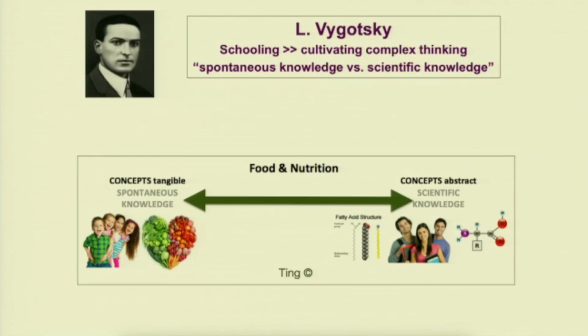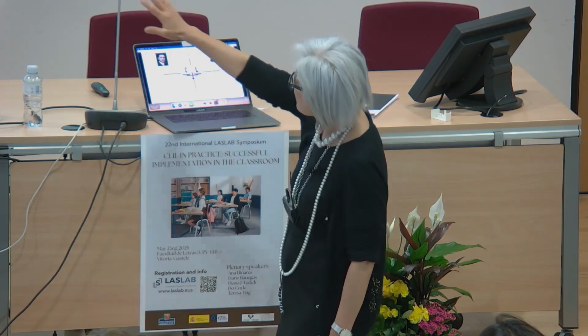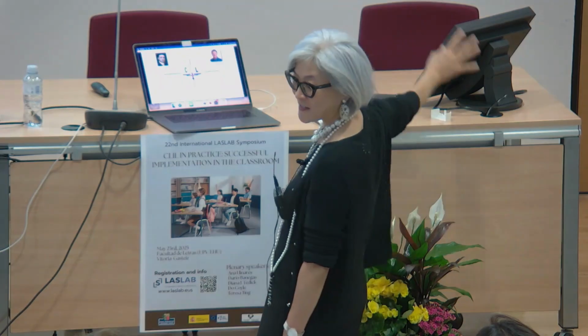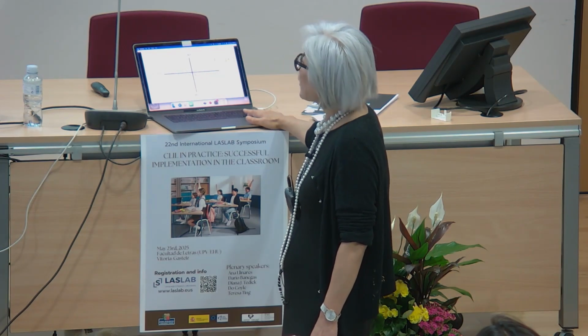So if you take those two and cross them, you have content and you have language. The concepts are spontaneous, Vygotsky's spontaneous knowledge: the sun rises and the sun sets, not scientific. Over here, scientific knowledge: every 24 hours, the Earth rotates around its axis. That's sunrise and sunset in scientific terms. And then you have BICS and CALP. So what you have then is these four quadrants.